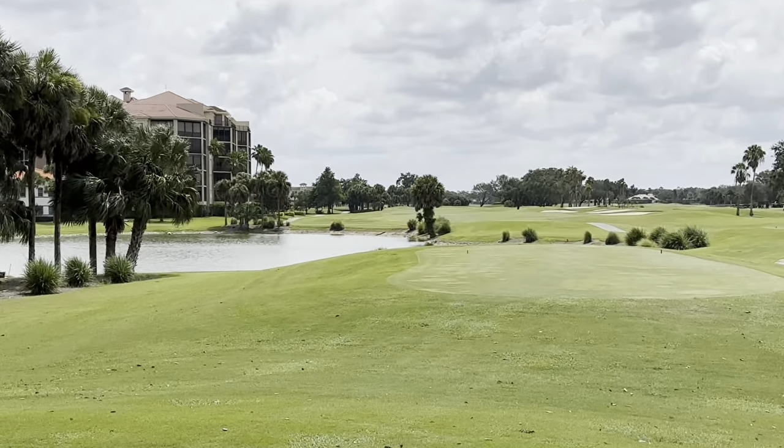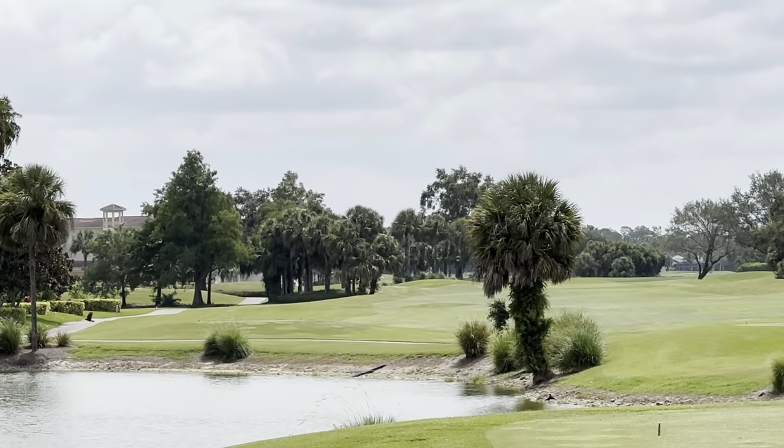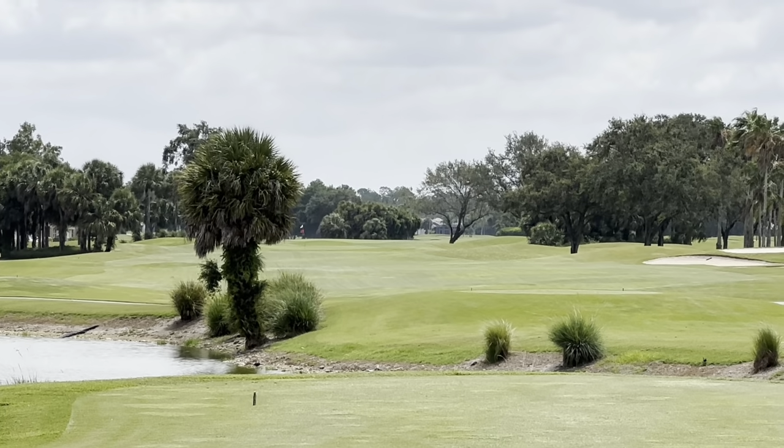All right, number 11 looks like it's got a bunch of bunkers running down the right side of the fairway. And it's straight away. Pin's just to the right side of that palm tree. On the edge of the water there.